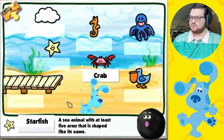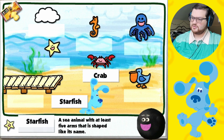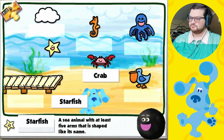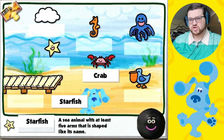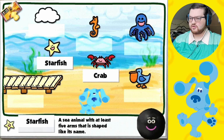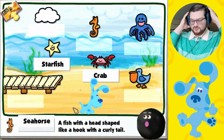Ready for another one? Next up we have Starfish. A sea animal with at least 5 arms that is shaped like its name. Can you figure out where the picture for this word is? Which of these looks like a star? So it goes right here. All right, that's where it goes.